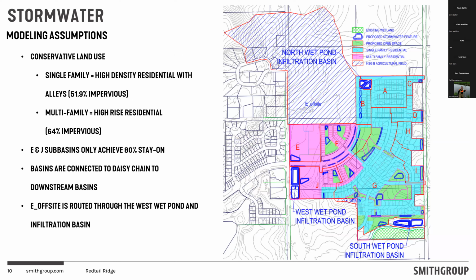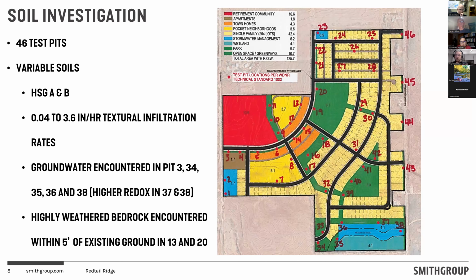Tony, would you mind going back to the slide before the previous one? The one that showed the soil investigation sites? Yes. So that red area, I know this is from 2022, right? What was presented at the Water Resources Management Commission meeting in March of last year. So that red area, the retirement community, that's gone from the plan, correct? Yes, the agreement between the developer and the retirement community parted ways, and that has transitioned into a multifamily commercial district. Okay. Is there any benefit to going back to that rather large parcel and doing some sampling there?